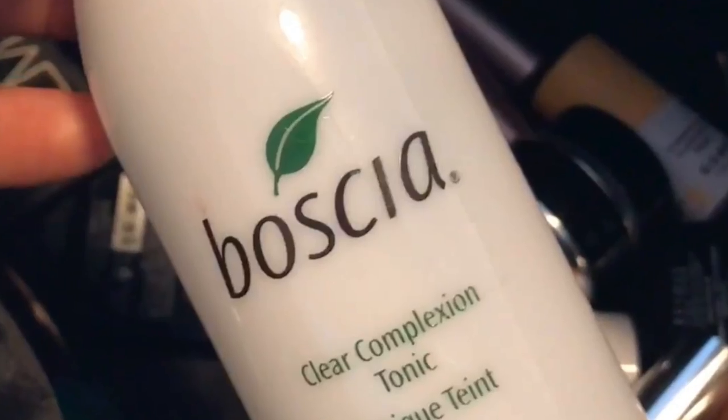Boscia Clear Complexion Toner, not good at all. I just used it up and got rid of it, and I don't think they're cruelty free, so I really don't want to buy anything from Boscia if I don't need to.